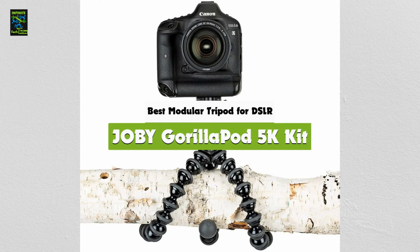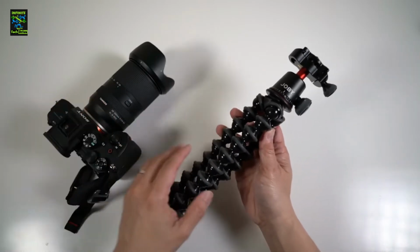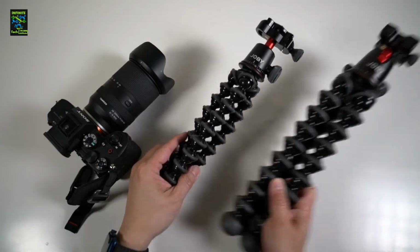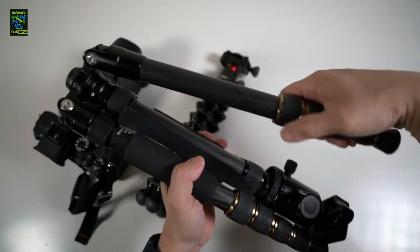On number 4 we have placed the best modular GorillaPod 5K Kit by JOBY. We have placed this tripod in the number 4 category on our best tripod for DSLR list, as it is extremely modular, durable, and efficient in its working. It is extremely flexible and sets at any angle you want. You can get your ideal shots at your desired angles with a great amount of ease, as this tripod allows you to have a firm grip. It is also compatible and stays connected to your camera for a long amount of time.